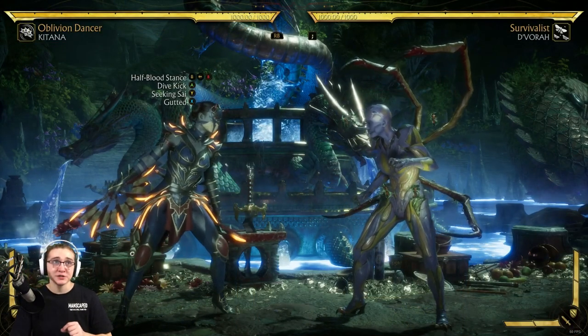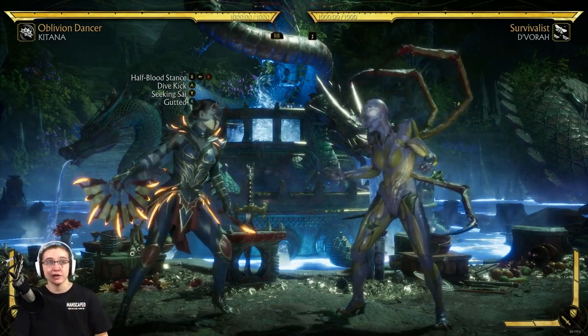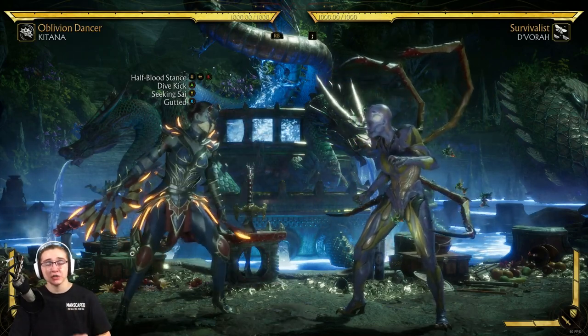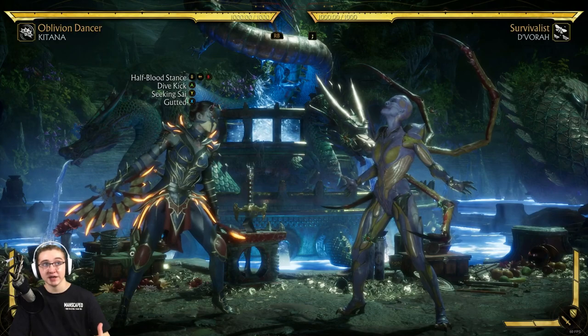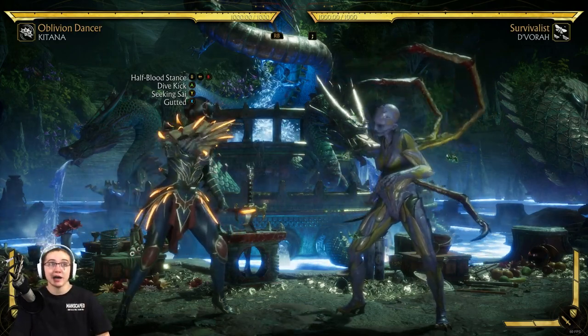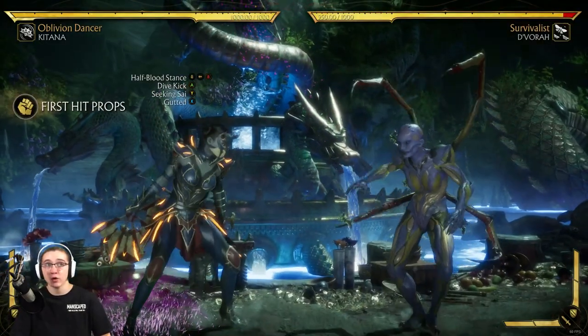Now, once you have the Half-Blood Stance set up, all you have to do to activate that is down back B or down back circle. And as you see, we get into our stance here. From there, you can transition into 3 different abilities. You have the Dive Kick, the Seeking Sigh, or the Gutted ability. So we'll go ahead and show you guys Half-Blood Stance activated, and then you push A or X.